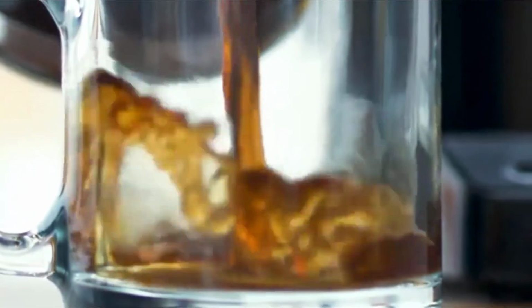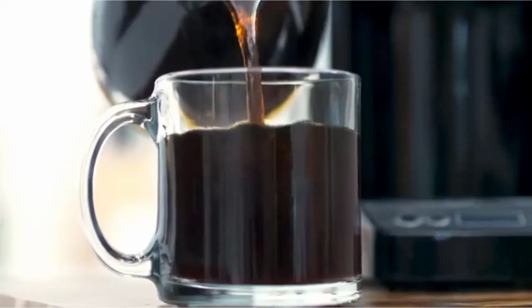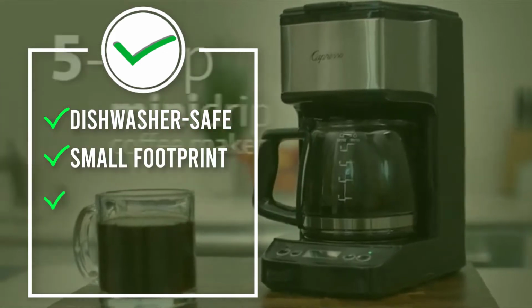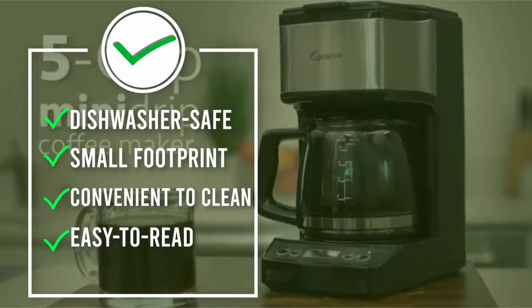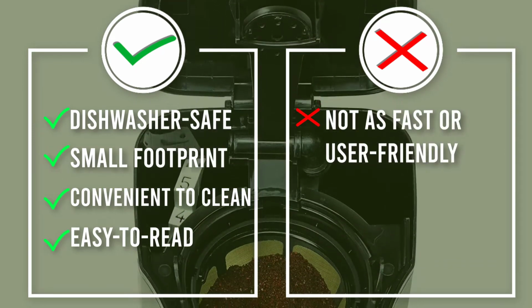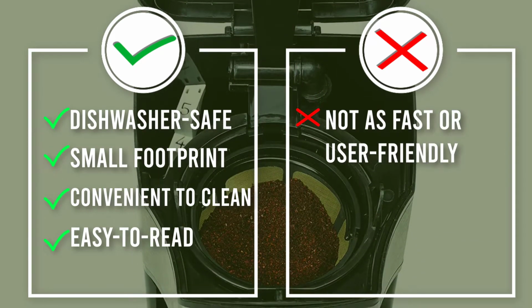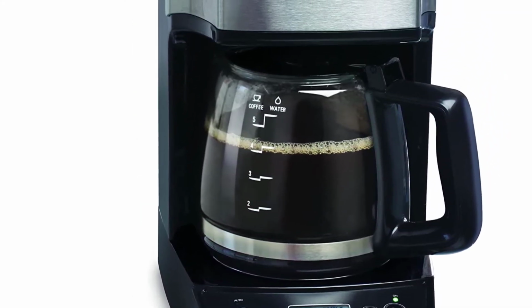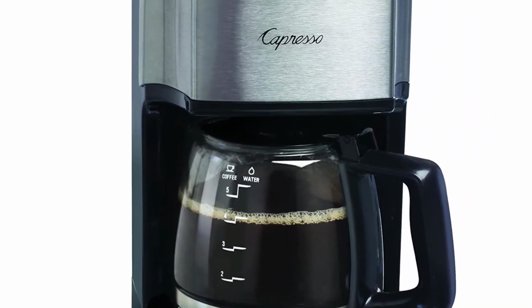The mini drip also doesn't brew a very hot cup of joe, but the Good Housekeeping Institute's kitchen tech experts found that's quite common, saying many coffee makers take time to heat up, and if only brewing a small number of cups, it doesn't give it a lot of time to heat up before finished. If convenience is what you're after, this is a breeze to clean, thanks to its dishwasher-safe carafe and detachable flip-top lid.